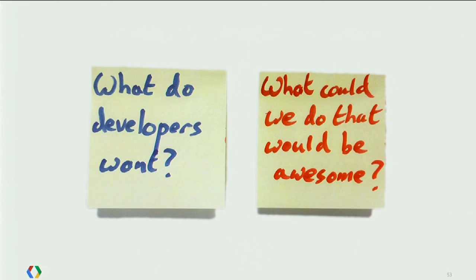And in doing that, we had to answer questions like, what is the Maps API for? What is its purpose? So I'm going to touch on one feature from each of these two categories this morning. Firstly, what do developers want? Well, once again, this is easy for us to determine. We simply go to the issue tracker and we take a look.